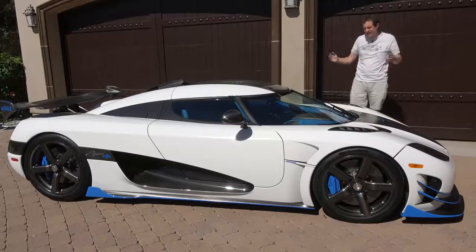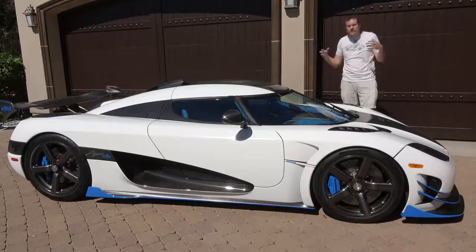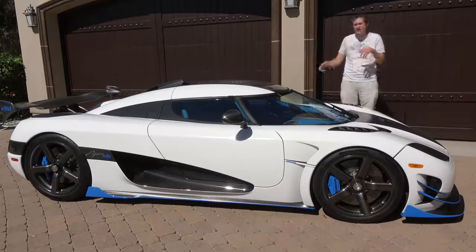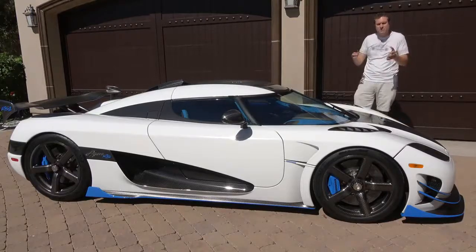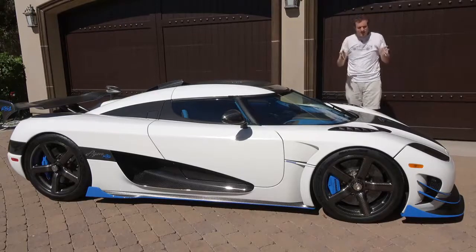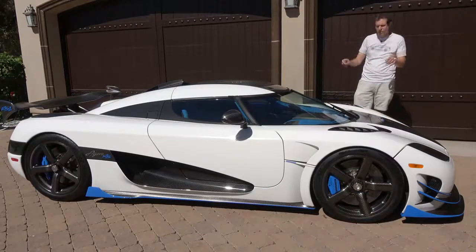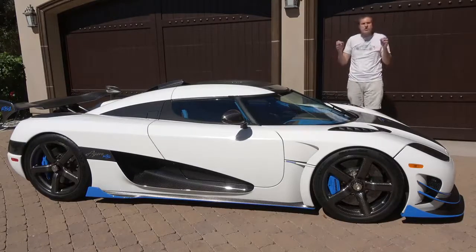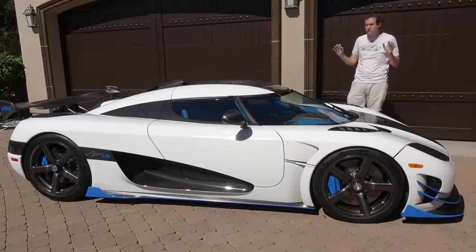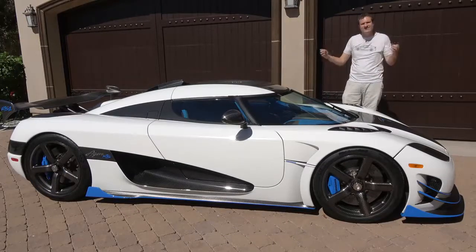And so that's the Koenigsegg Agera RS1. I don't like using the term hypercar or megacar because I think it's kind of a made-up classification where supercar was really all we needed. But if any car was to be considered a hypercar or a megacar, it would be this one. This is the most ridiculously insane, absolutely crazy car that you can buy today, and it's also the most expensive car I've ever driven. Of course, that's obvious because it's also one of the most expensive cars that exists.